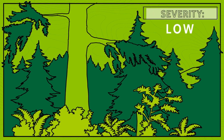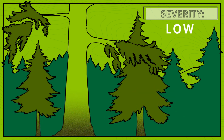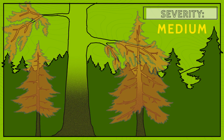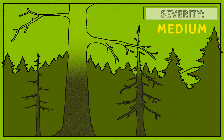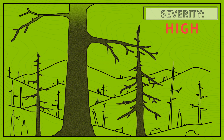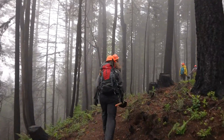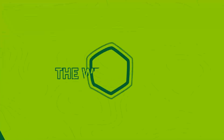Low severity includes landscapes where fire has cleared understory clutter, but most of the canopy trees have survived. Medium severity includes areas where some of the canopy trees have been killed, but many remain alive. High severity includes areas where fire reached higher and burned more intensely, killing canopy trees and almost all understory trees and shrubs. With these observations of fire intensity and the topology of the landscape, we can plan ahead to mitigate risks so you can have a fun and safe time giving back to trails in the fire-affected area.